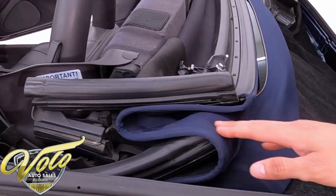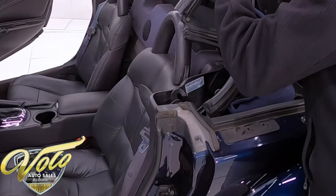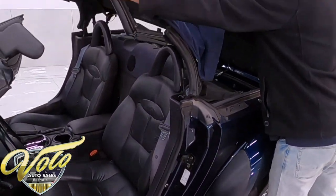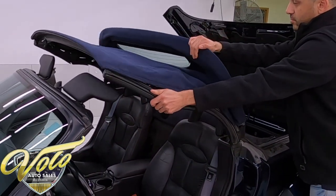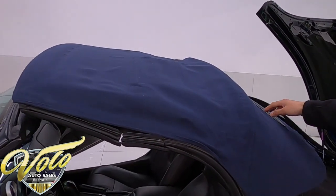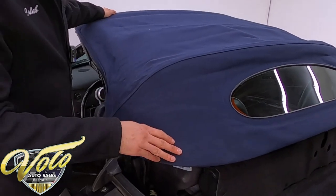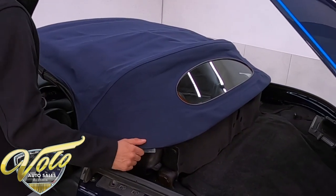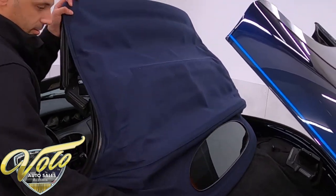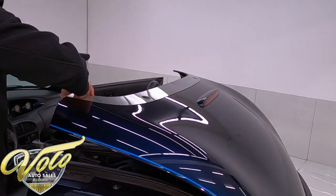The top is in a nice navy blue color. The top itself is in fantastic shape. There's no rips or tears or anything like that on it. It's not faded. They do have a real glass rear window in it, and it does have a defrost setting on it, so you can unfog it if need be. So that folds in nice and neat there.